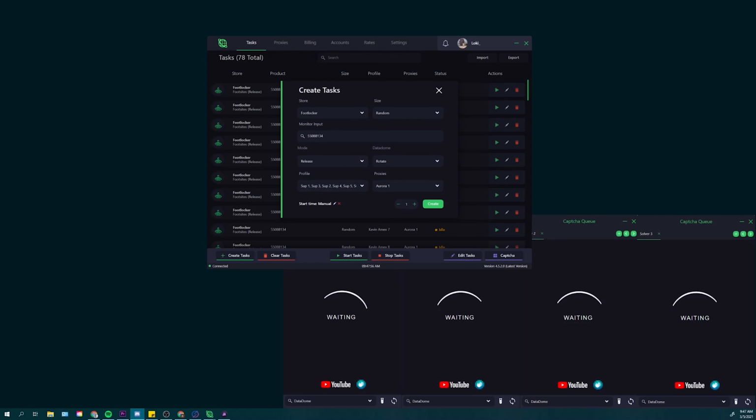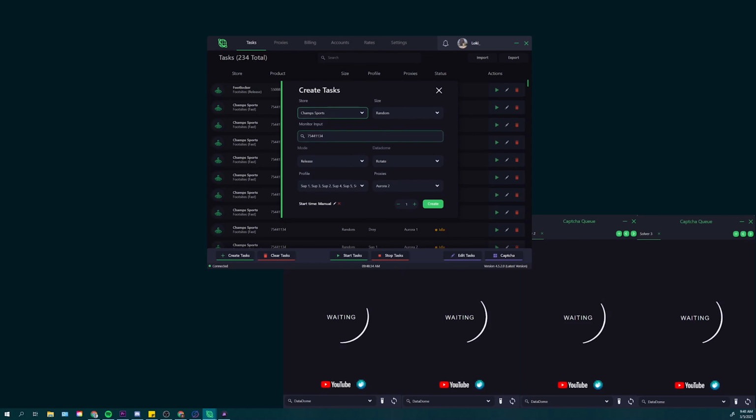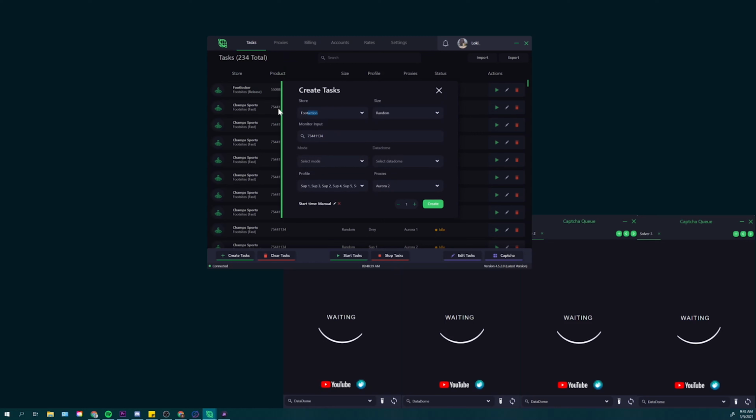And then if I want to run grade school as well, let's say I want to run it on Champs, I'll be able to create a task for Champs. So same thing, release mode, rotate proxies, change the proxy list and create. And let's say I want to make one for Foot Action. I would do the same thing, release mode, rotate, random, and change the proxy group, and then create.